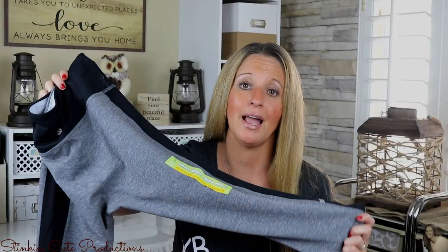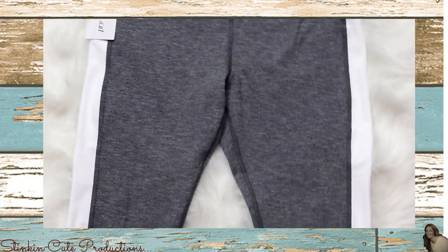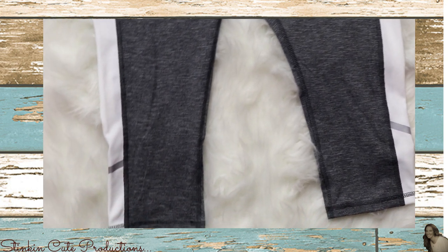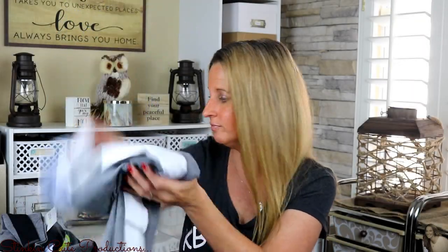This is something that I buy a lot of because I really like wearing them. They're comfortable. You throw on a t-shirt, you throw on your flip-flops, and you're good to go. And this wasn't a color that I had yet, so I picked up a gray and white. It's just a white stripe on the side here. These are so stinking comfortable.